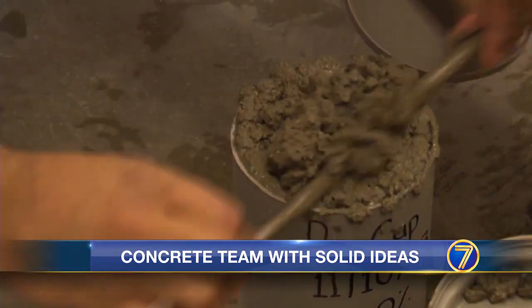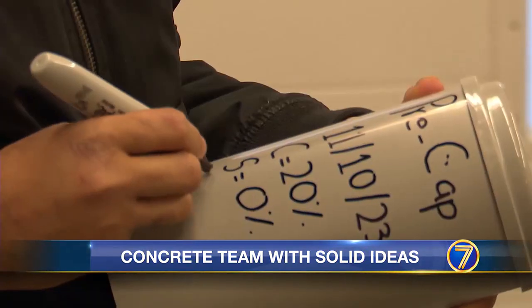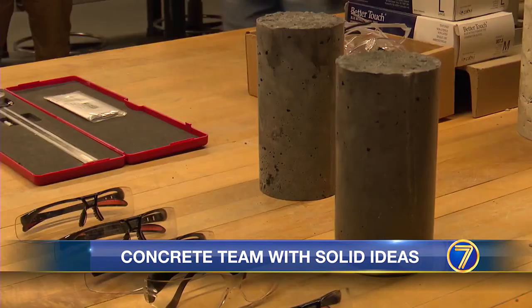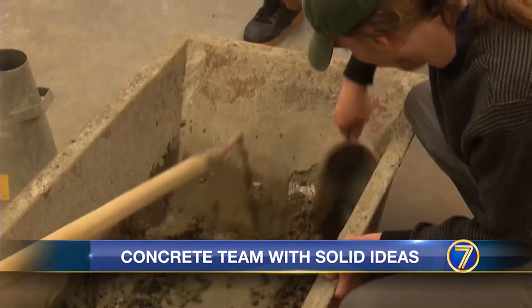The SUNY Canton team's ideas are solid, scoring second place at a recent American Concrete Institute competition in Boston, going up against 40 teams. It's the first time Canton has been part of the competition.